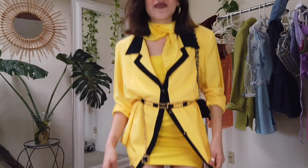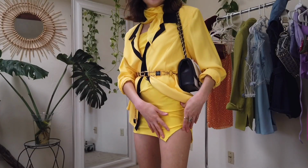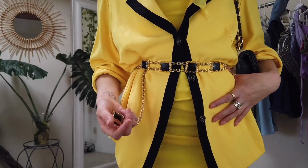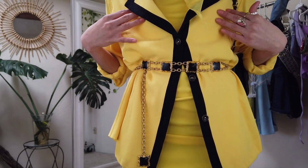I got this shoulder pad blazer at the thrift store. I love, love the black accents. It makes it look very Chanel inspired. I paired it with this really cute yellow scarf. These really pretty yellow sunglasses I got at Shein. This mid-body yellow dress I also got from Shein. And look at this beautiful belt. This one I got thrifting. It is so unique. I love the black accents and they go beautiful with the blazer.